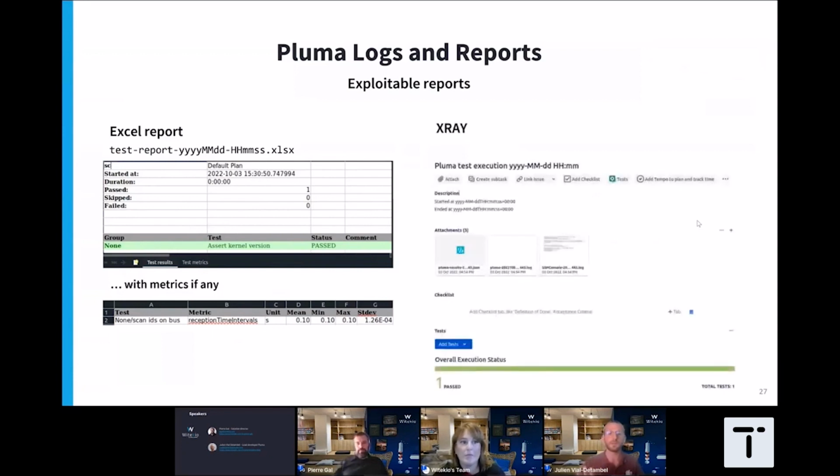Just last, I earlier said you could integrate with reporting tools like X-Ray. So here, how does that look? For a plan, in X-Ray, you will find for the logs produced, any Pluma output would be sent as attachments to X-Ray, and you could see the overall execution, so how many tests passed, how many failed, etc.